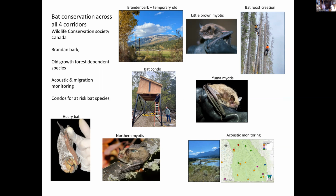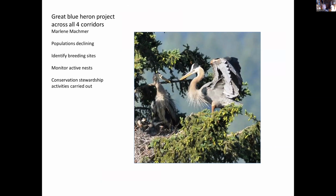The Wildlife Conservation Society of Canada has a bat program, and they work to provide temporary old growth forest roosts by putting up bark. It really does work. Bats take to them right away, while we're trying to grow back some of our old growth forests in the region. And they do some acoustic monitoring and migration monitoring across the whole region. It's a part of a nationwide effort. They're creating bat roosts in old growth forests through chainsaw work up in the trees there, you can see. And they also are part of building some condos for some of the bat species.